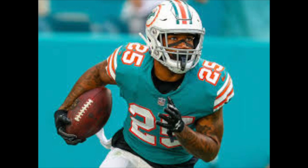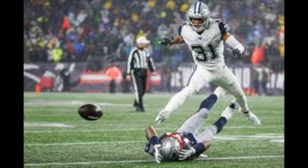Now let's go to the next DB that we have on here, and we got him in free agency. We signed him to what is now the highest contract for a DB. So we got the number 1 and the number 2 highest paid DBs in the NFL in our secondary. And it is Byron Jones. Byron Jones is one of the top cornerbacks in the league. He is a true number 1 cornerback. Xavier Howard was one. Byron Jones is one as well. We have 2 number 1 cornerbacks in our secondary. That's crazy.